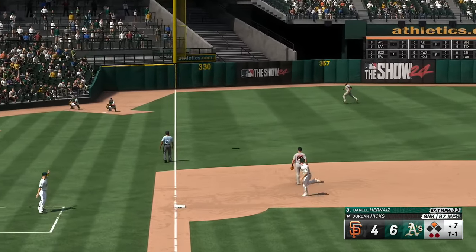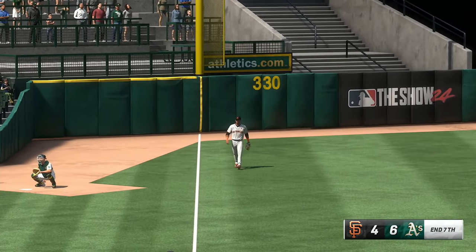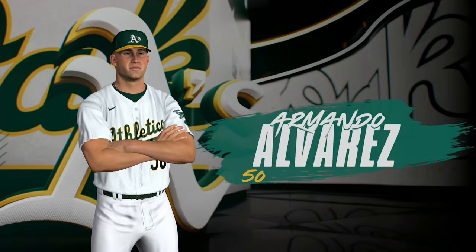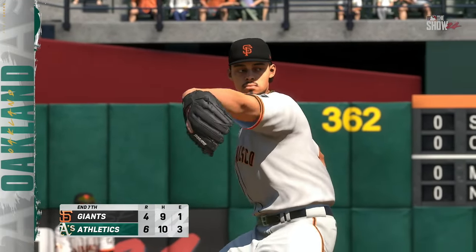Swing and a high fly ball out there towards left field. And that is the third out of the inning. Hayes gets one on the RBI double. It's a two-run lead now at 6-4.